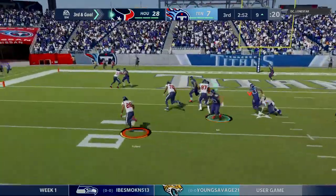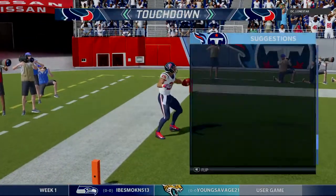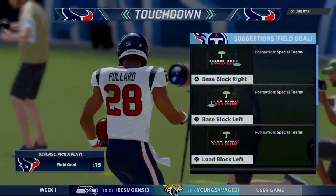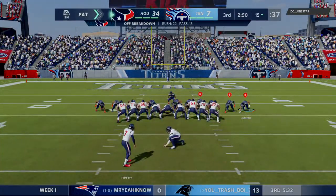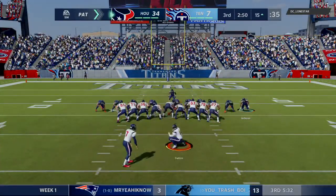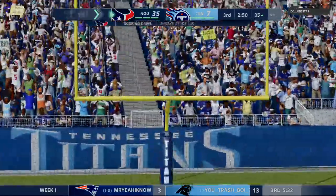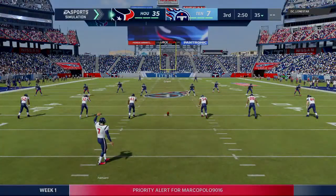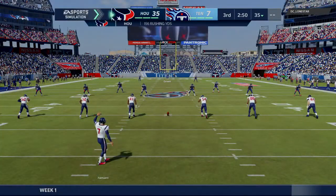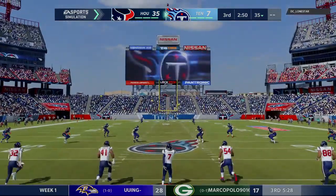Here's Pollard again. And he'll take this one in for a Texans touchdown. Touchdown. Tony Pollard, already his 2nd touchdown here in this opening weekend. And the Texans will extend their lead. And he's been a busy man, 5 for 5 now as he knocks another one through to extend the lead. 35, Titans 7. So after the touchdown, here's Fairbairn now to kick it away.